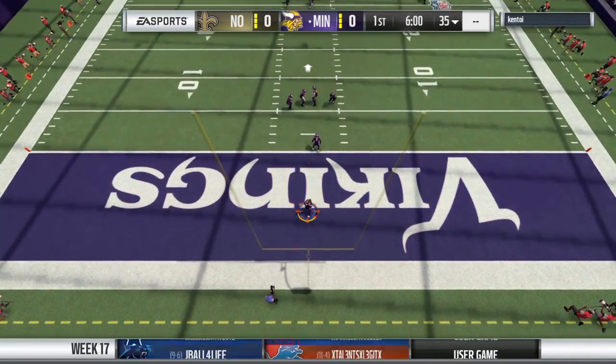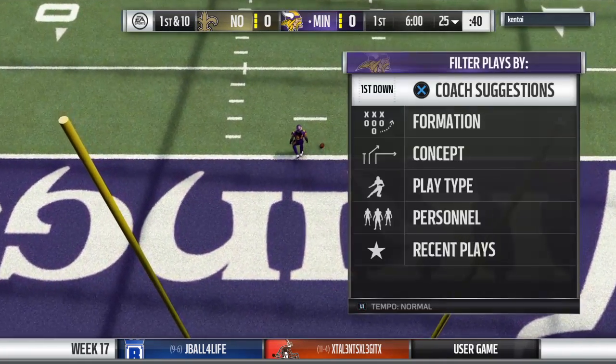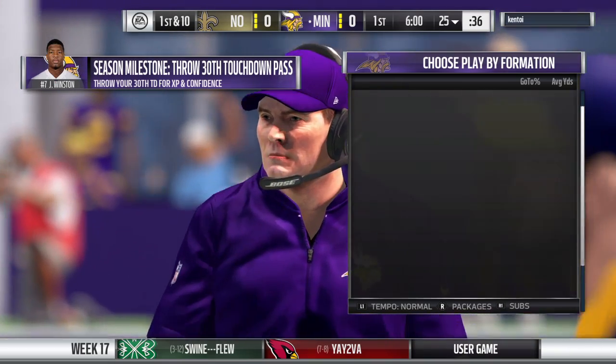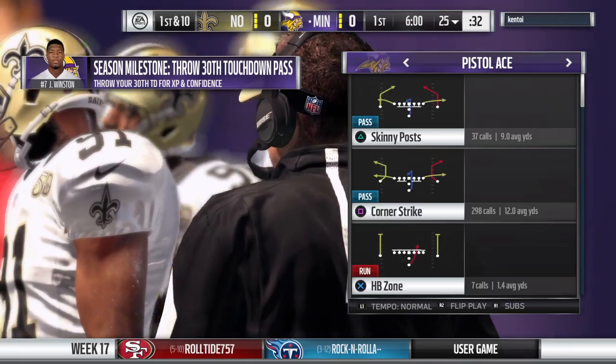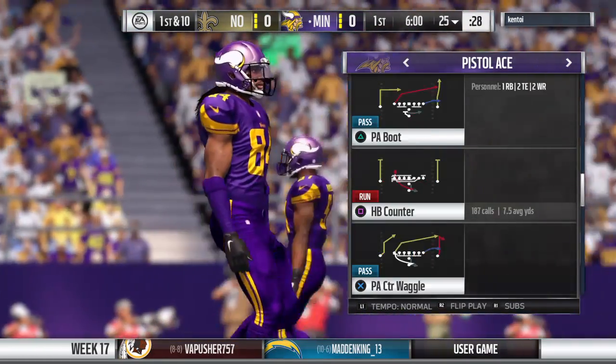EA Sports coverage of the NFL brings us to the Twin Cities and the expansive new U.S. Bank Stadium in Minneapolis. Today, the curtain falls on the regular season, and we've got a good one in store between the New Orleans Saints and the Minnesota Vikings.